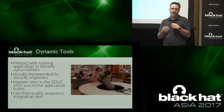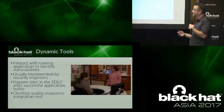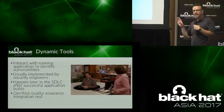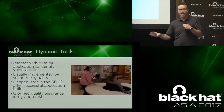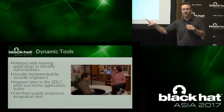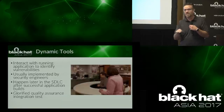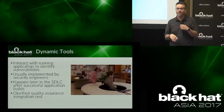You point them at an application, it sends a series of payloads, gets something back. Typically this happens later in the SDLC, but it's basically just a glorified quality assurance integration test. And security people don't necessarily like to hear this, but in general, a penetration tester or even those high-paid consultants that you bring in like us, we're just QA testers. We just happen to be very specialized in what we do, but we really just do quality assurance work.